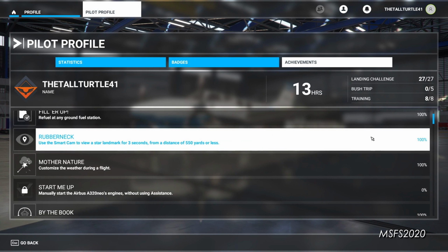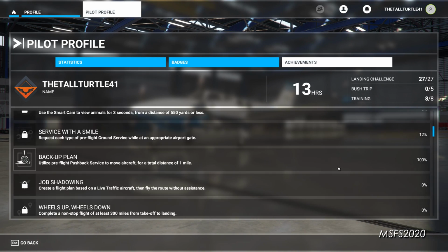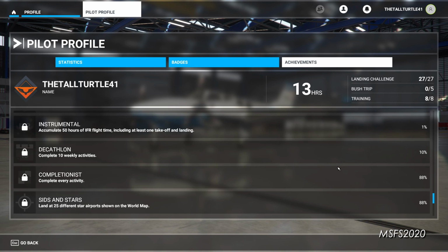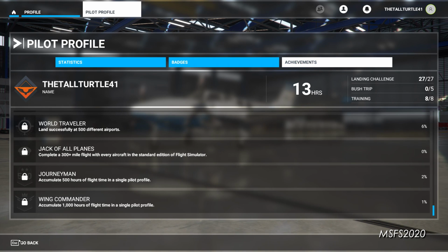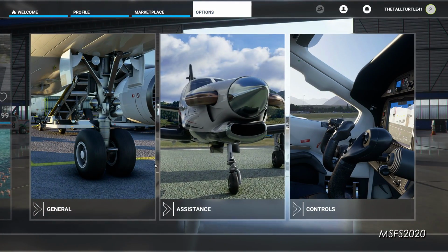Microsoft Flight Simulator, however, ranges from game to simulator, and you can change that. So you can spend all your time chasing after achievements and challenges and set everything to easy and have all the assists do things for you and fly over your house and fly over your friend's house, and it'll look amazing and do whatever you want and treat it like a game. That's fine. It works that way.